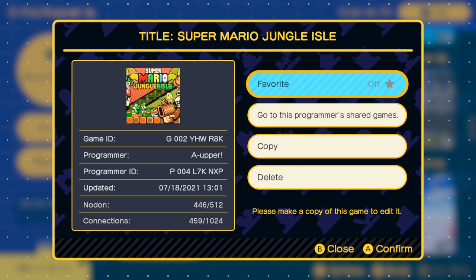Aupper has created a title for Super Mario Jungle Isle, which is associated with Super Mario Jungle Isle, obviously. This is a swap game, new on game. So if you go to this title and it's like press B to start, it's not going to actually bring you to the game unless you have that game downloaded. So again, remember to go to Aupper's programmer shared games so that you can have both these games, and it'll work properly. But let me show you what makes this title screen so amazing.